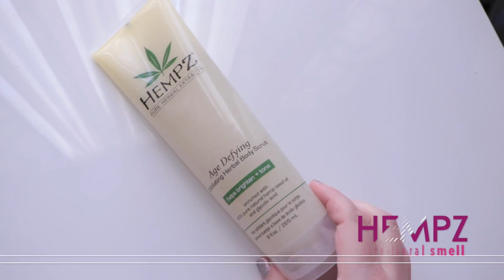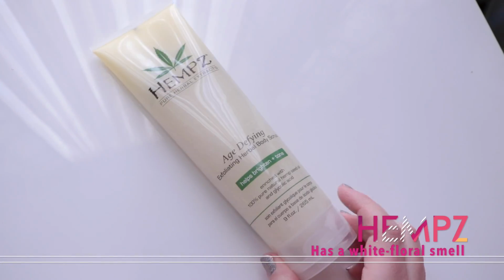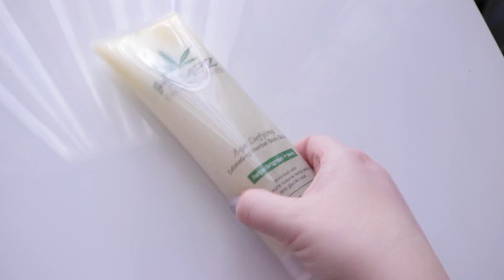It's just great. And they had some kind of a sale. I picked up the HEMPZ Age Defying Exfoliating Herbal Body Scrub to see if there was really any difference. I do actually still prefer the one that comes in the tub, which is a shame because you get a lot less with the one that comes in the tub, but I prefer it. So at least I know that I love it, right?